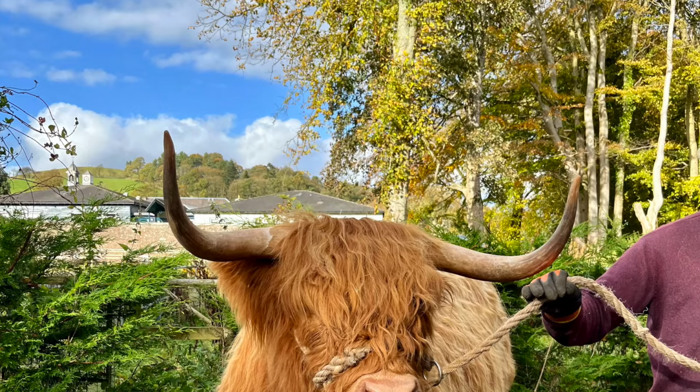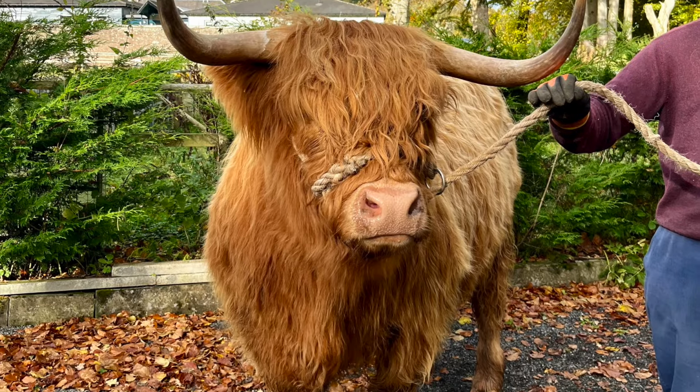Watching it back, it seemed like the Highland cow encounter was really short, but we spent some really good quality time with them. They are such beautiful animals, especially up close, and that was such a special experience. How many times in life do you get the opportunity to go and meet some beautiful Highland cows? So yeah, really love that experience.